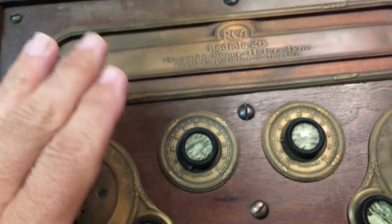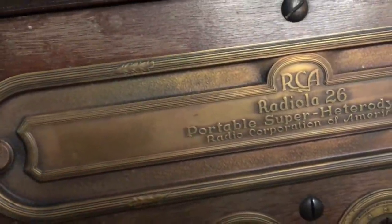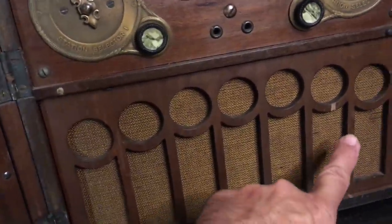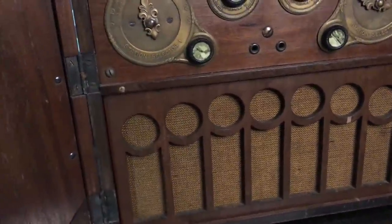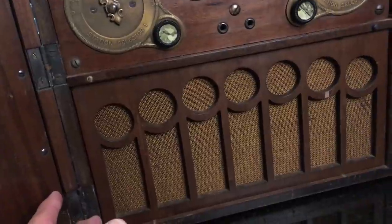We also have the plate up here, which covers the housing for the tubes. And we can clearly see RCA Radiola 26 Portable Super Heterodyne. That's the circuitry. Radio Corporation of America. This has an internal horn speaker, a folded horn. We're going to look at it. That's the original grill cloth with no holes in it. Folks, this radio is going to be 100 years old in 2025. This is amazing. It just doesn't happen that you find these in this condition.